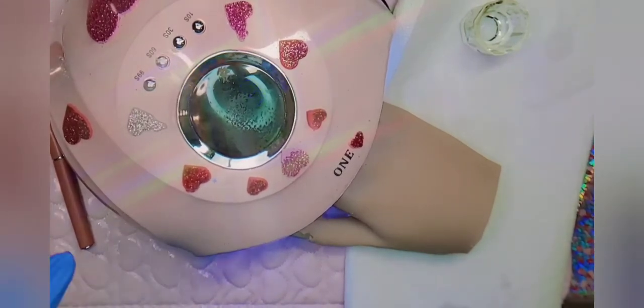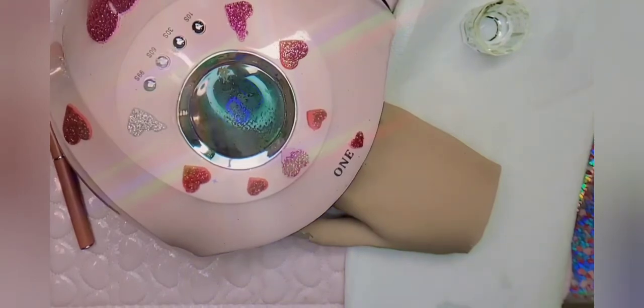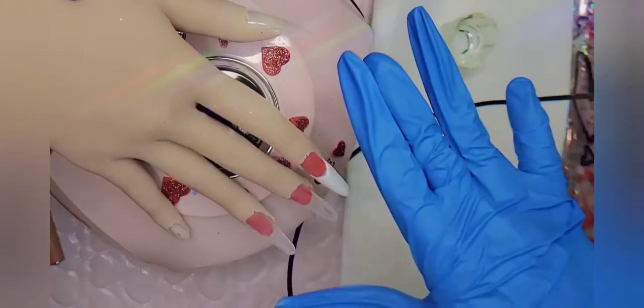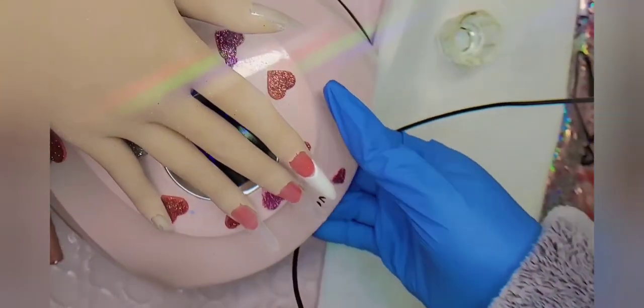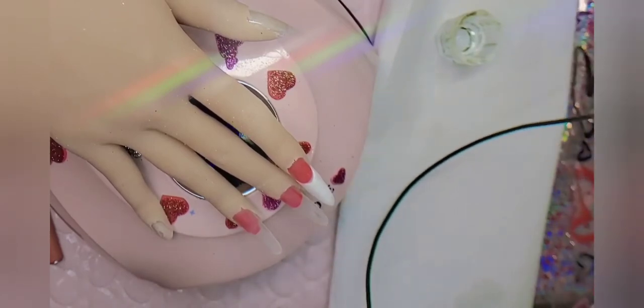McCord has some pretty good gel brushes too, I'm not gonna lie. I have found anyway. So I'm gonna do that for another 60 and I'll be right back. All right, so I went ahead and cured the free edge. Now I'm going to lay out the nail bed for that one, and then I'm going to speed up the rest of the video for you guys.